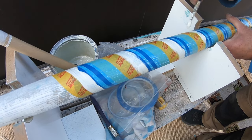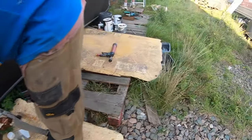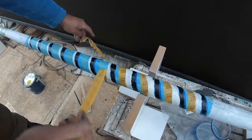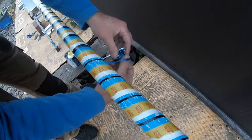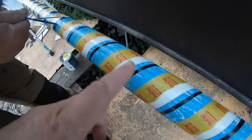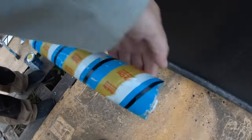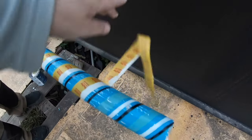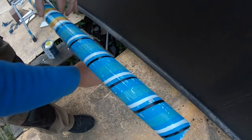Trying to make myself a bit useful outside at the moment, giving Eagle a hand with this pole, because we're having some work done on the stern doors. Talon, the welder down here, has come over and he's changing the hinges on the stern doors, because we've decided to have our doors opening inwards rather than outwards. We thought we might not be able to open them if we're up against the bank, or something like that. It's something that's been on our mind since we've had the build done, so we thought we'd leave it till last minute to get it done.